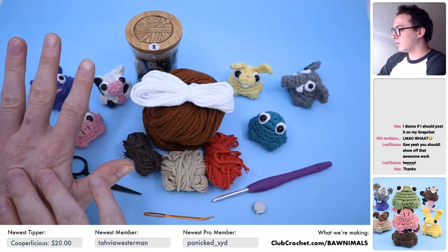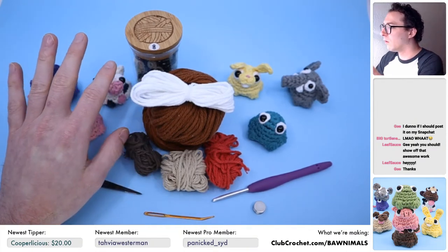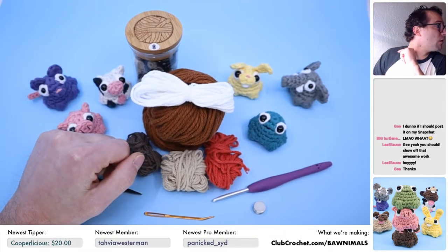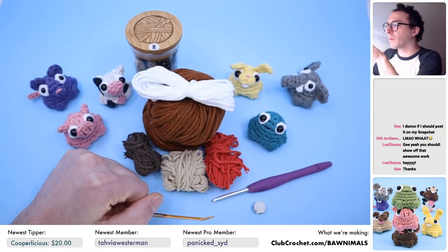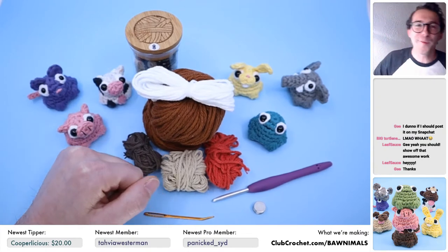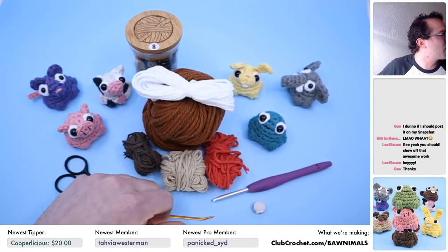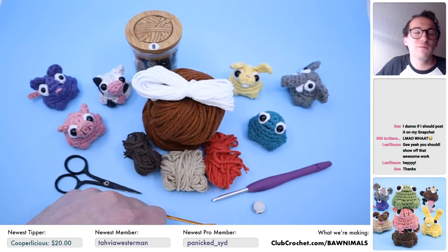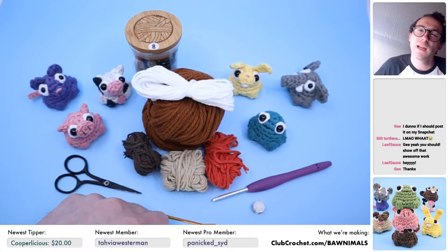Wow, my hand looks purple. Let's see if I can fix. There, that looks a little bit better maybe. Yeah, that looks a little bit better. Hope you guys are having a great day. I think I'm just gonna be pretty chill today. I don't know what it's like where you're at, but here we got a nice gloomy rainy day and it just feels like a nice day to just relax and crochet and not have too much worries.